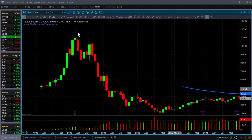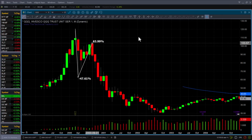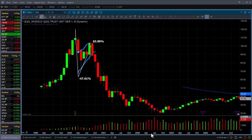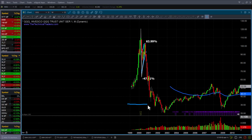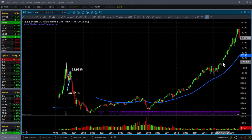If we take a look here, you can see the NASDAQ pulled back 47%, and then it had a super strong rally of 63% after that. And this here was the complacency rally. If we jump to where we are, let me zoom out a little bit here. This market, as you can see, we got to go way forward. It did not break out till way over here, 2017, 16 years or so later. So this is a pretty major potential reset.